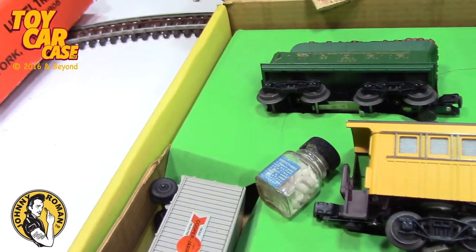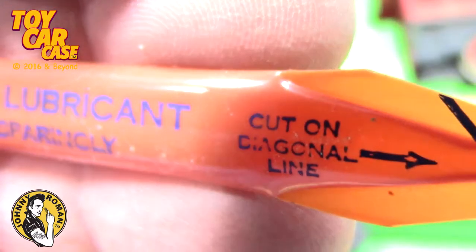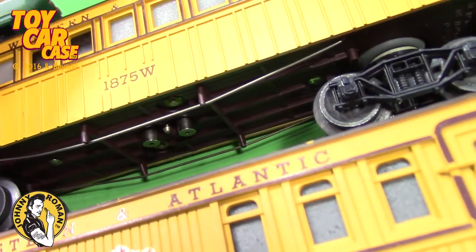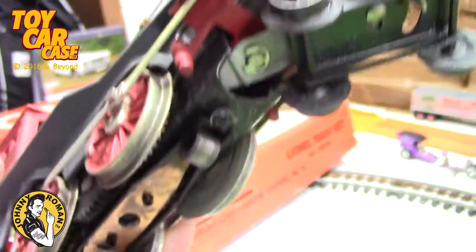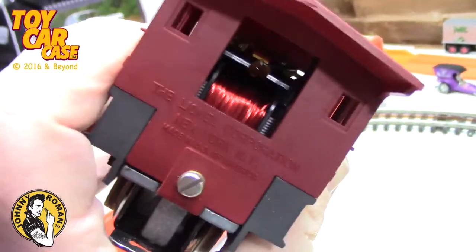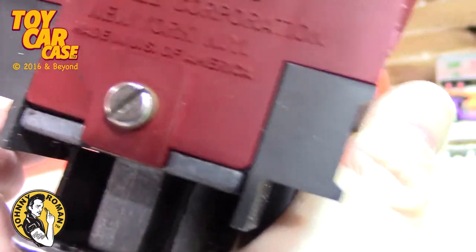Come on, baby. It's not any lubricant, it's Lionel lubricant. Use sparingly. Cut on diagonal line. Look at that. Oh, so we've got this train here, and this box is so big. Look at this. That thing is gorgeous. Again, like I said, this one is a heavy one. There's your motor in there. It says something across the back there. Lionel Corporation, New York, New York. Made in U.S. of America.